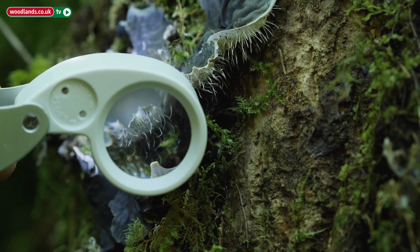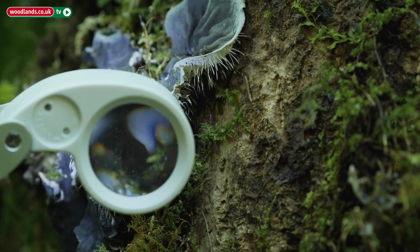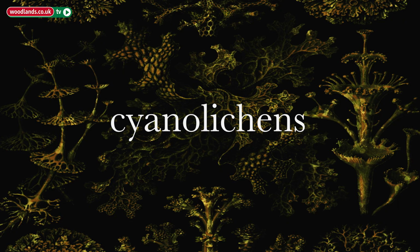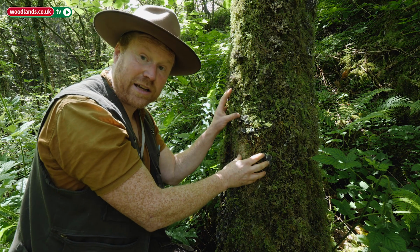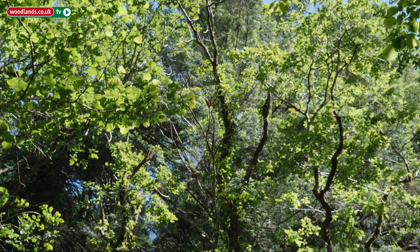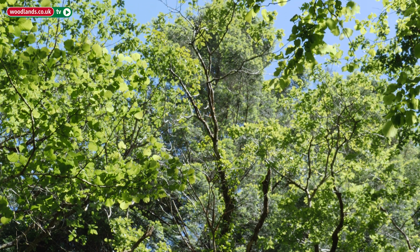And it was said that this species, or species like this, could be used as a cure for rabies in times gone by. But all of these blue-grey lichens that you can see here, these are all called cyanolichens, and that's because the photosynthetic partner in these lichens is a cyanobacterium, one of the oldest known organisms on the planet Earth. These cyanolichens are taking nitrogen from the atmosphere and putting it into the ecosystem. And in some woodlands, the cyanolichens can be contributing up to maybe 40% of the total nitrogen fixing in the ecosystem.